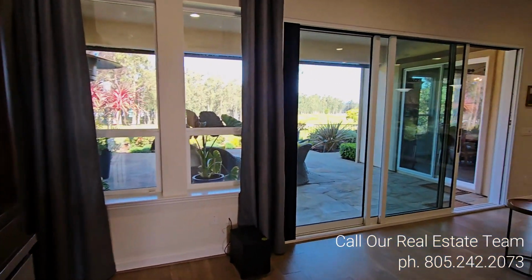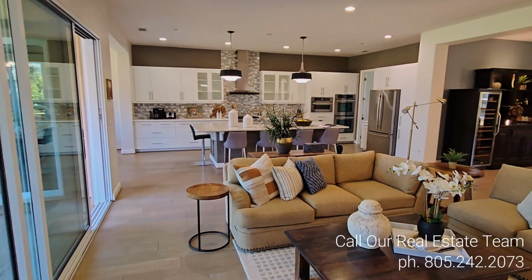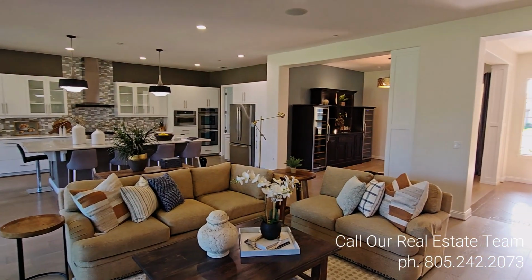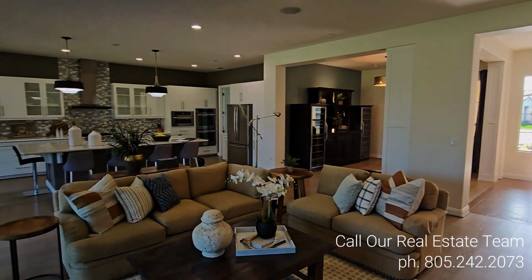One of the highlights of this home is that rolling wall with screen door. It seamlessly blends indoor and outdoor living. That screen is perfect for allowing that fresh air to come in, but keeping those unwelcome bugs out.